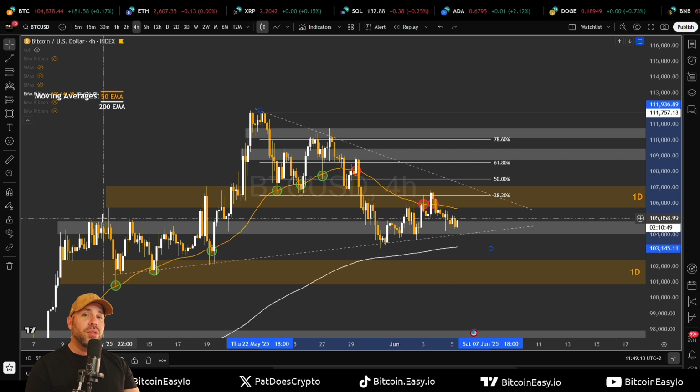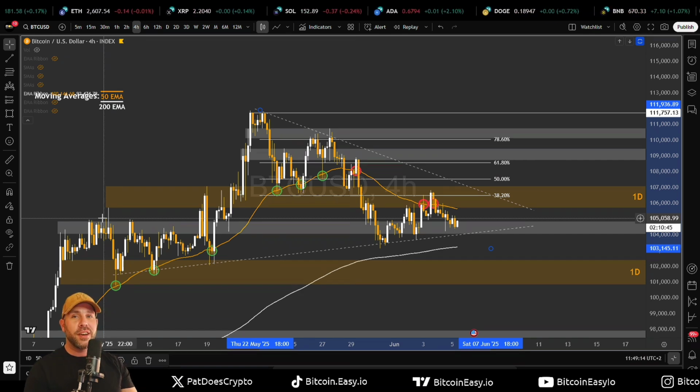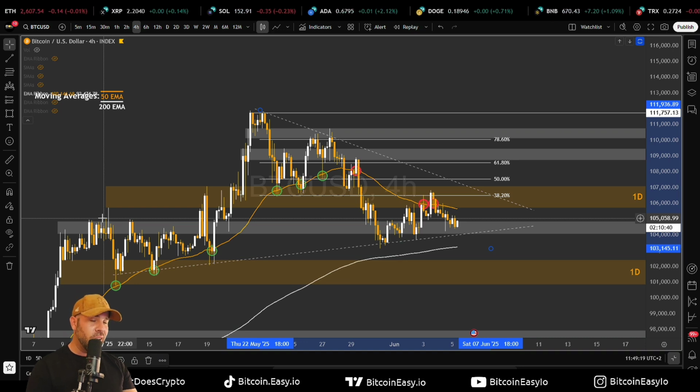I'll get back into those targets here in tomorrow's video. Of course, we looked at it before. We used the Fibonacci extensions on the smaller time frames to mark those targets, and we saw how precise those were.